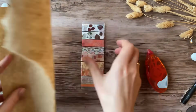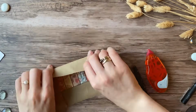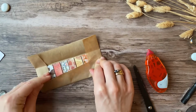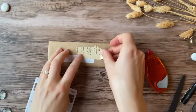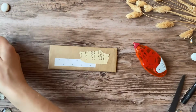I know that Kat has a lot of washi tape. She has more washi tape than anyone else I have ever seen on the internet. I know she probably has enough. I mean, she has more than enough, but I still wanted to gift her some washi tape because it's fun. So I gave her one of my washi tape cards with some washi tape on.